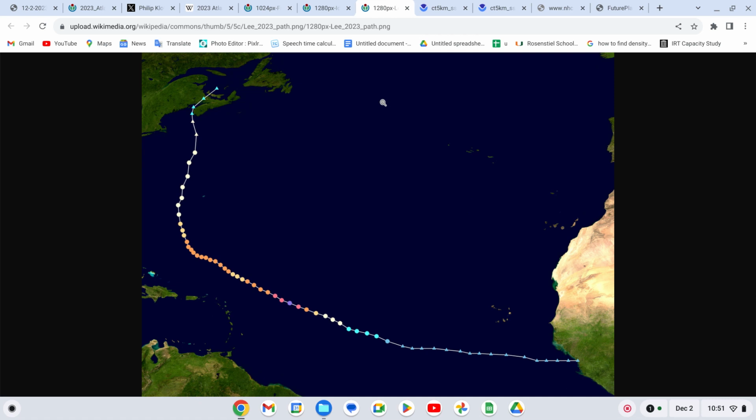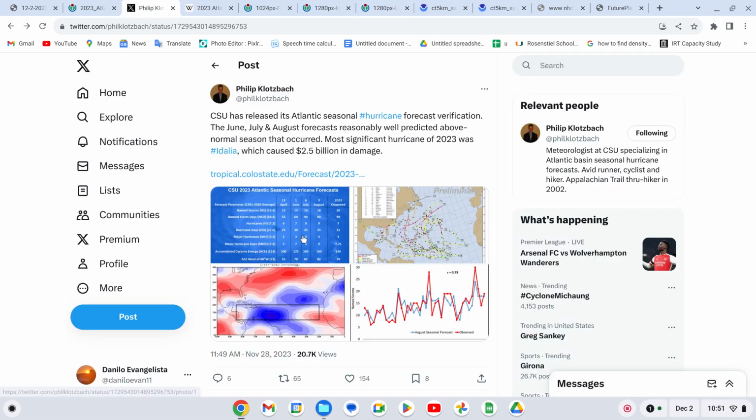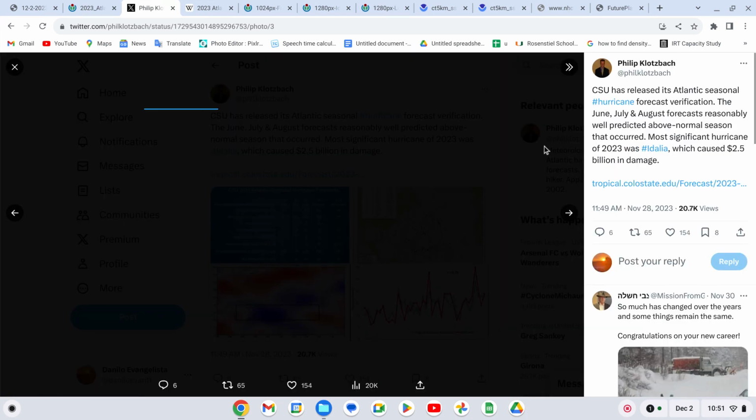Of course, there was a lot of speculation about whether or not the season would be active despite El Nino. Now, I'm going to take a look at why this season was active despite El Nino, because usually, as I talked about before, when we think of El Nino, we think of not as active hurricane seasons, but this year was obviously not the case, and this is why.